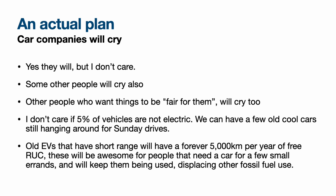And people will be upset by some of this. The car companies will cry, but I don't really care. Some other people might get a little bit upset, but I don't really care. And people who want things to be fair for them, there's always somebody who has some odd benefit from some things, and I hope that this scheme will try and iron those things out. And I don't care if 5% of vehicles are not electric. We can have a few old cool cars still hanging around. They'll be good for Sunday drives, and you might need to see that they're shiny and take some photos of them, and it's good to have those things around.